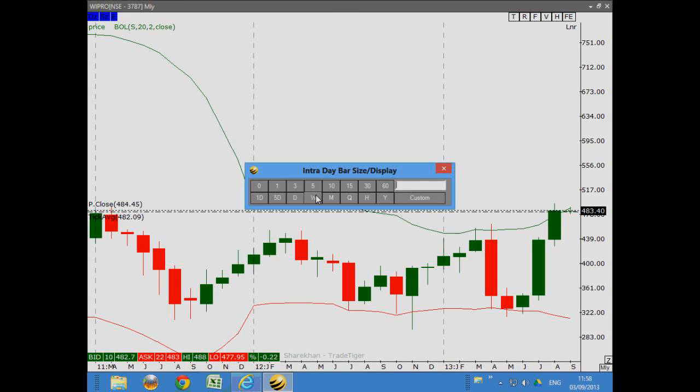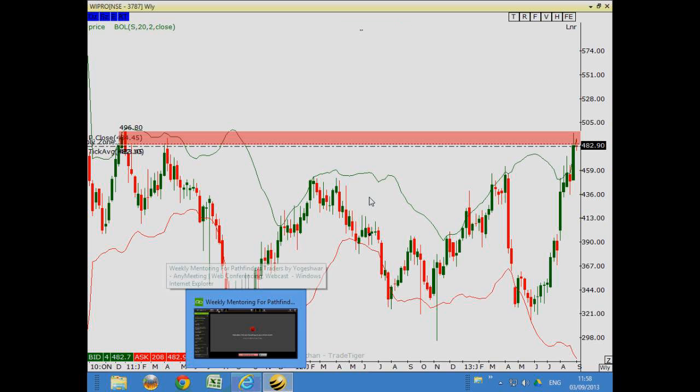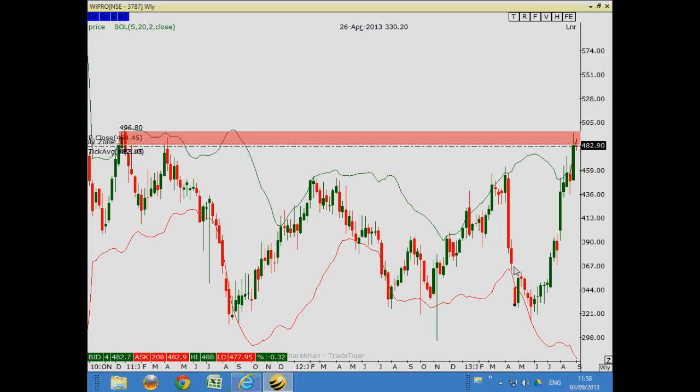And if I look at a weekly chart of Wipro, this is exactly what I'm seeing. The rally has been extended and it is coming right into a zone now. A stock that is inherently bearish now. So this can be a good trade. Short Wipro at this level, about 482. Put a stop loss at 400.